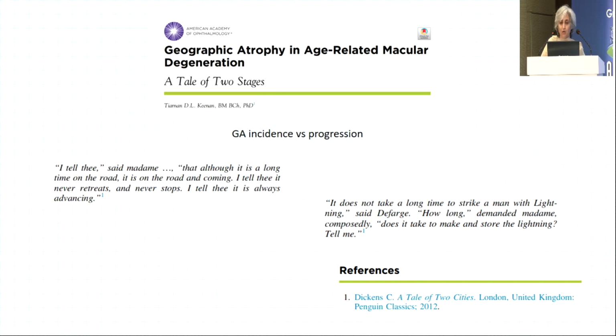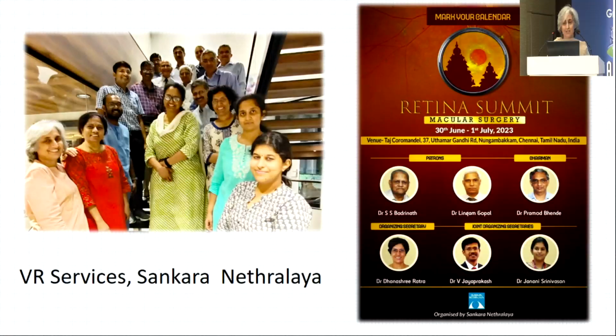But what we want to know is the answer to this question. It does not take a long time to strike a man with lightning, but how long does it take to make and store the lightning? And hopefully by next AIOS, we'll have some answer for this. Thank you very much and welcome to Chennai in June.